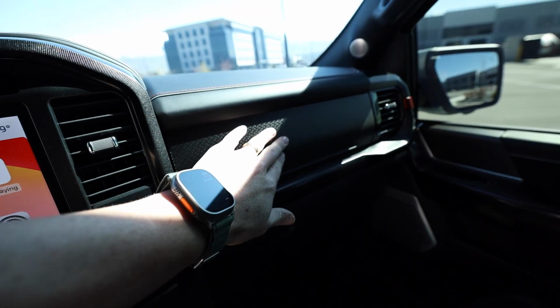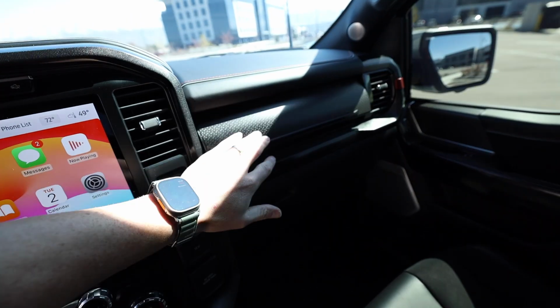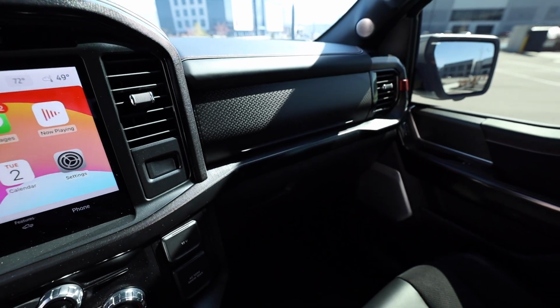I'm not trying to make this like a full in-depth interior review, so if there's anything you want to see, let me know. I'm just pointing out some of the stuff that I like. Got carbon fiber here and here. This little cubby I've never even opened on my other truck, but it's there if you need it.